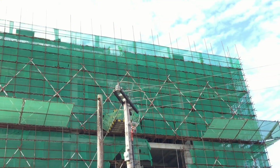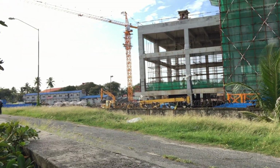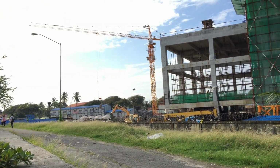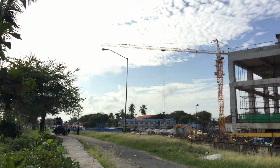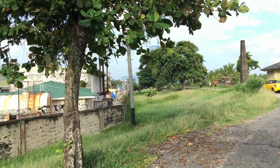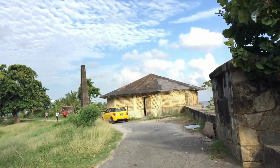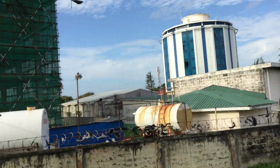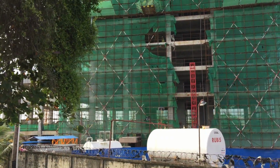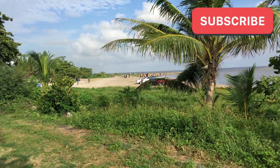Like I said, it's probably going to go up for another 7 floors before it's completed. But this is the progress after a week. They've added another floor. So last time we were out here, they had 7 floors, and now they're at 8 floors. And you can see that now they've removed some of the cladding debris.